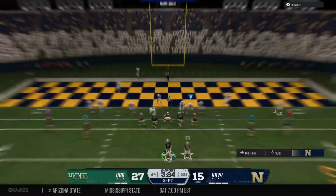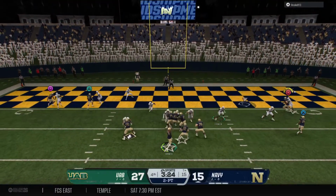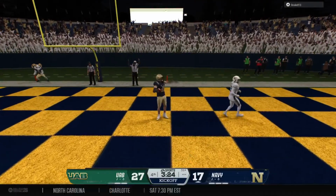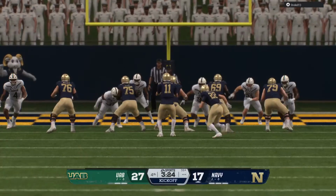Now a two-point conversion attempt coming up. Here we go. They'll go to the air. He's got it in the end zone for the two as they draw a little closer. I like it. Nice execution. Catch the football. Get it out of your hand. Nice rhythm, nice timing for that two-point conversion.